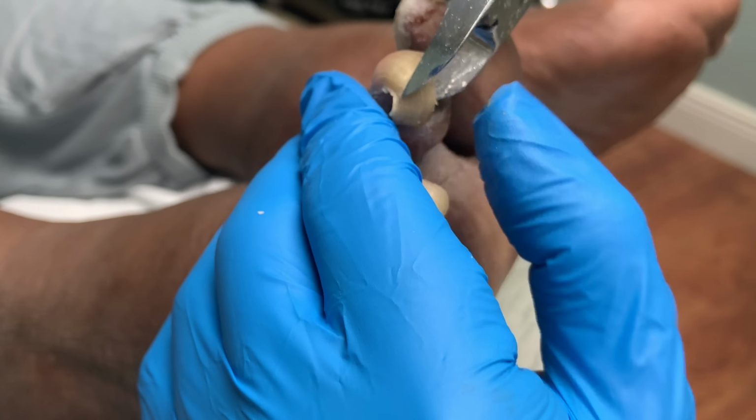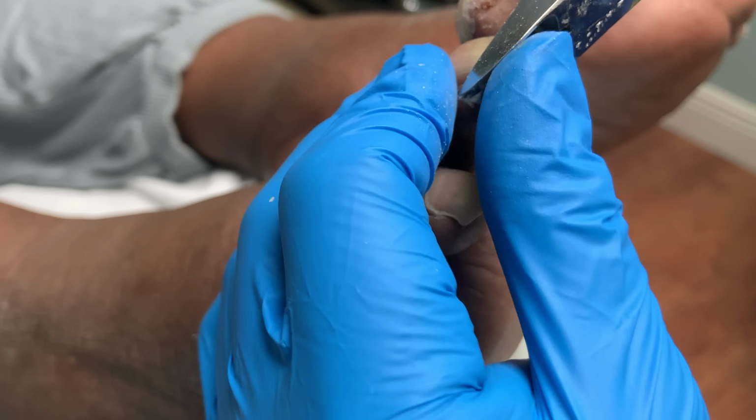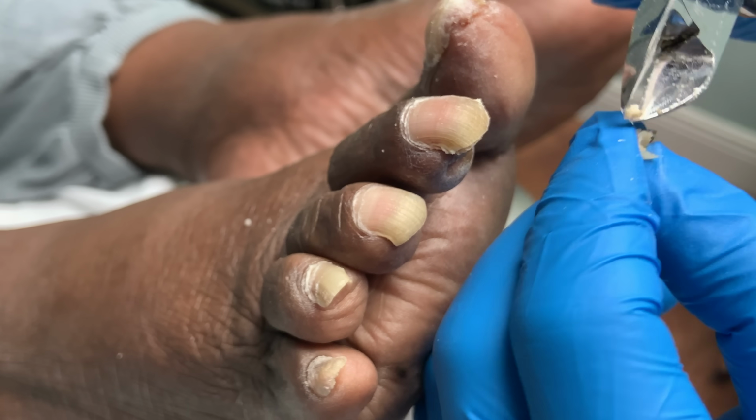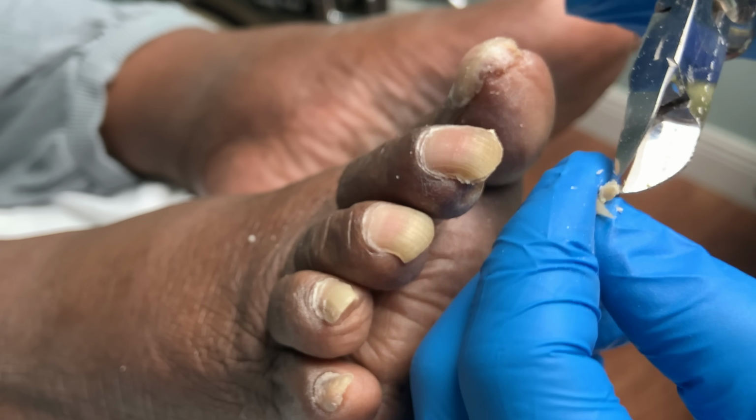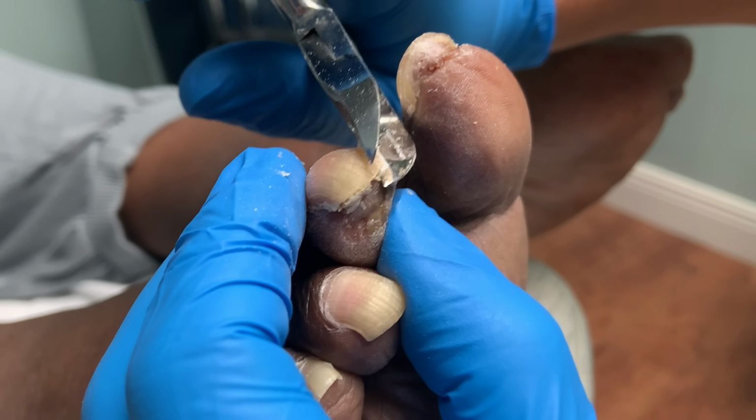Definitely. There goes some more of that nail debris underneath here. Let's see how it just crumbles, breaks apart right here. Let's get more of that out.